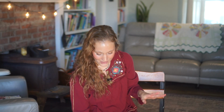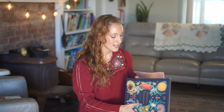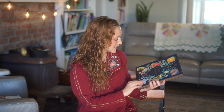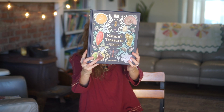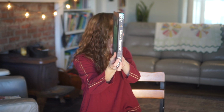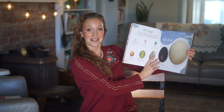The next one is another DK book. And they have several in this series. A couple of them I wasn't really sure about, but this one seemed pretty good. This one is called Nature's Treasures. It's tales of more than 100 extraordinary objects from nature. Again, a beautiful cover. So nature is bursting with objects that are beautiful and useful and intriguing, but where do they come from and what are they for? So they go into the detail of everything in nature.